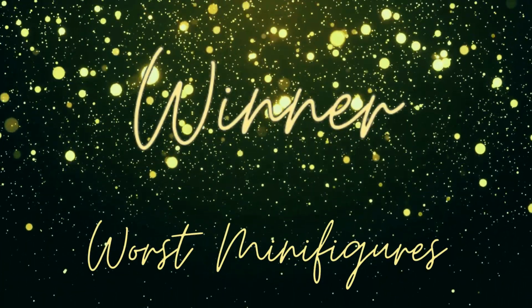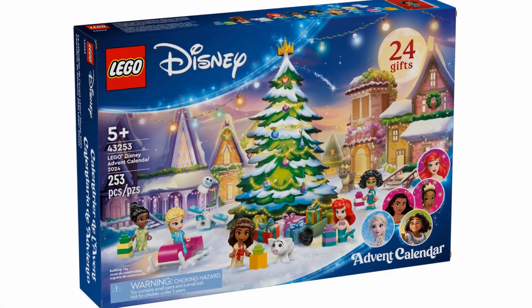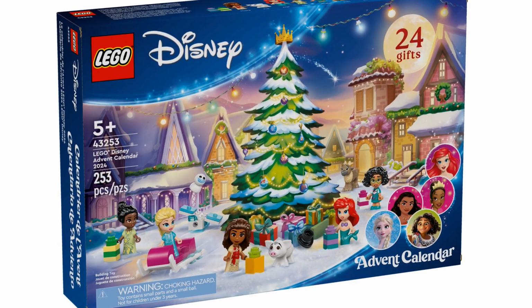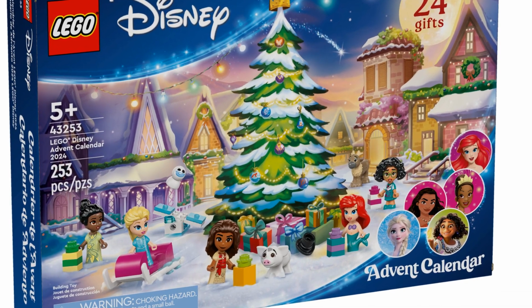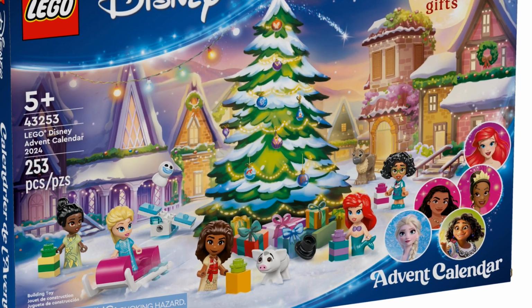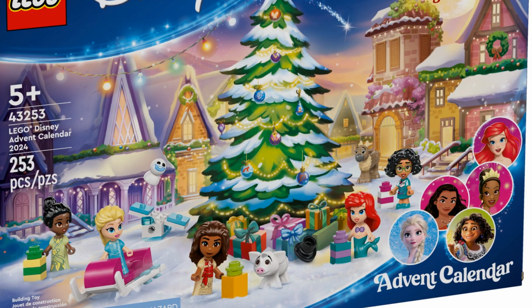So the set with the worst minifigures is the Disney Advent Calendar 2024. It's rare we have an advent calendar in these videos. The Disney Advent Calendar 2024 marked the first Disney Advent Calendar. I'm not counting Star Wars or Marvel, but it fell flat for me. Did we get minifigures? No. Did we get mini dolls? I wish. What did we get?